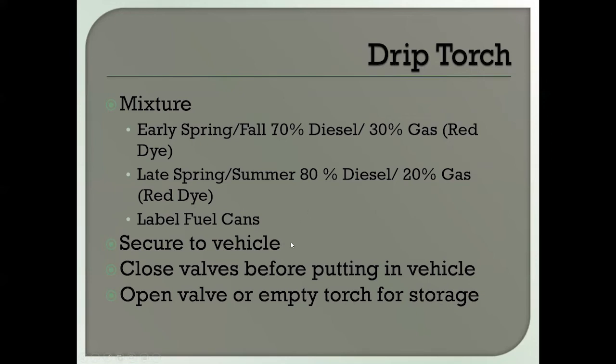Make sure you secure your drip torches when you're traveling with them to your vehicle. If they're flopping around, getting banged up, it damages the torch and can spill fuel all over the back of your UTV. I've got a couple stories about that happening that are not great. So when you're putting them in a vehicle, make sure you close your valves before putting them in so fuel doesn't leak all over the place. But then make sure you open your valve or empty the torch for storage.